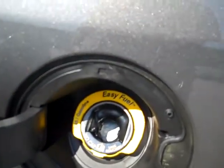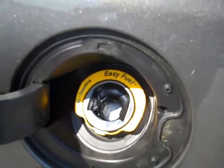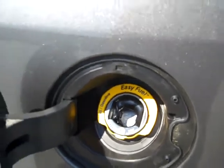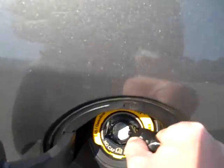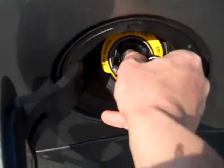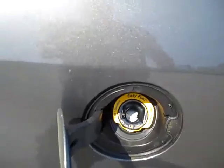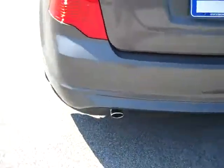Another forward innovation here. You can see it's got the capless fuel fill. There's no cap, as the name implies. Just insert the nozzle. This is the two locks on the outside. You can see this is tamper resistant too. I can't push that open. If you use the gas nozzle, it pops right open for you.